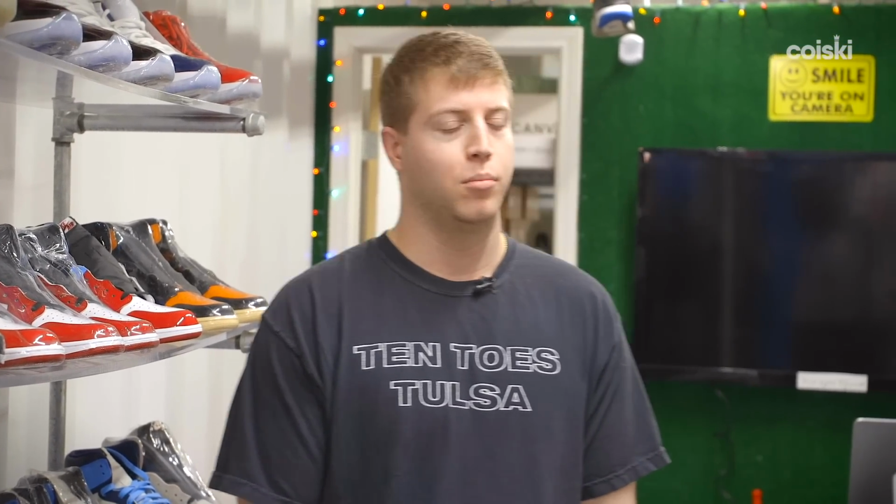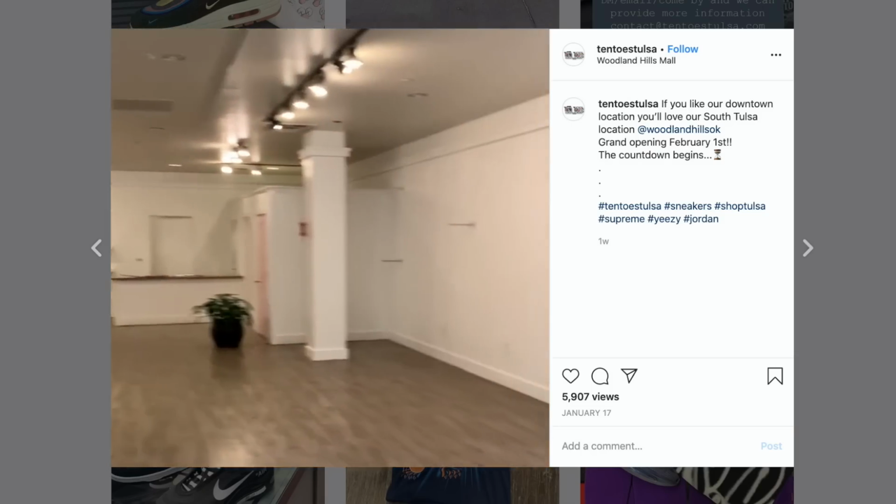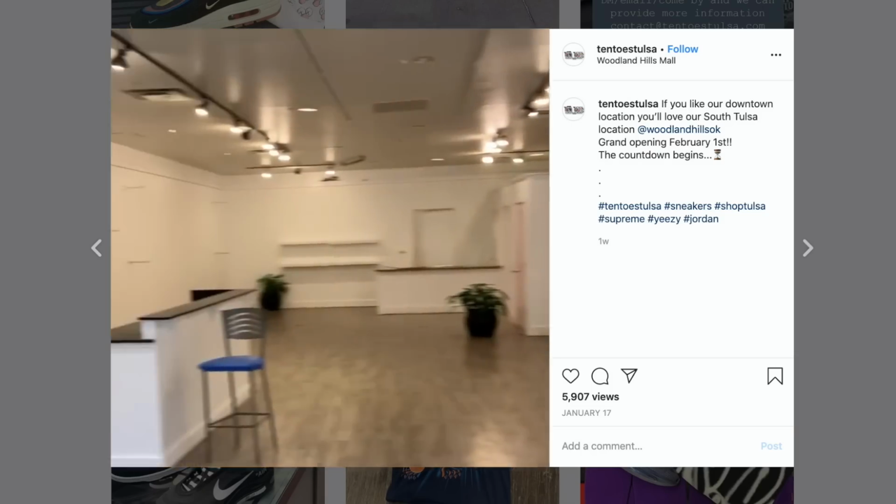So we're planning on keeping the downtown location, but we're also planning on opening up a new location in Woodland Hills Mall, hopefully in February.